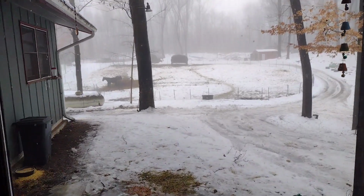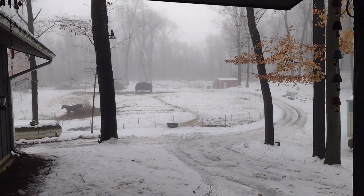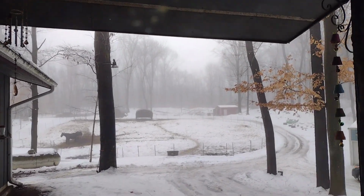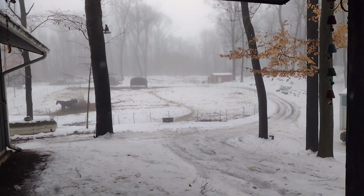Oh, my back hurts. And I've got to make cages. So I wanted to show you guys how foggy it is out too. We're still under some dense fog advisories. I mean, just look at it. It looks dreary out, but it's a high of 35.